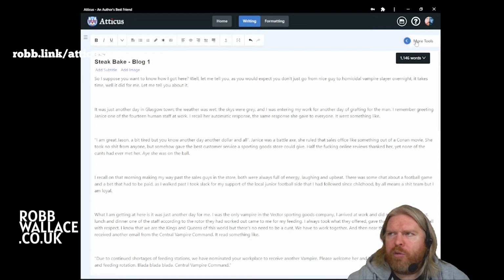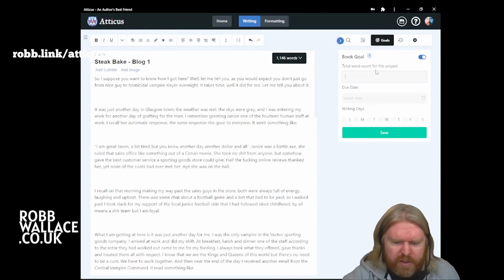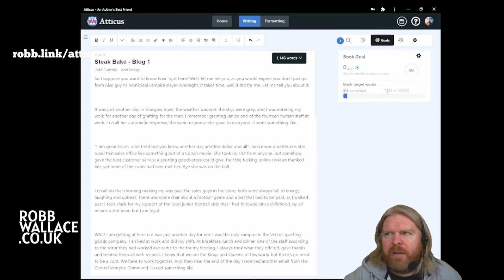You have more tools on this tab here. Now these more tools are, there's some for notes, timekeeping, this is goals, and these are in the roadmap and they will be updated. This book goals thing only appeared this week, so for this I could write something like, I want to make it 150,000 words in total, picking an arbitrary date of January next year. I write 3 days a week, save, and it's telling me that I'm 5% completed on my goal, and today I need to write 4,321 words. So a good goal tracking software.